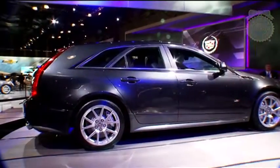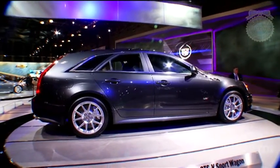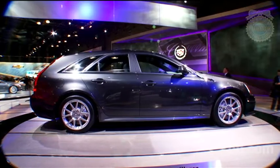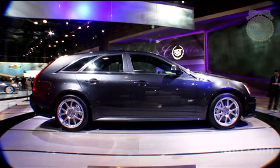556 horsepower, 551 foot-pounds of torque, 0 to 60 in under 4 seconds. That's pretty neat for a wagon. Yeah, mind-blowing performance from Cadillac. From Cadillac. Yeah. So for us, it's a great story. But you look at the wagon. Number one, it has all the V parts that we're familiar with on the other cars. 19-inch wheels, Brembo brakes. We have a unique front-end sheet metal that's from the coupe and the sedan.